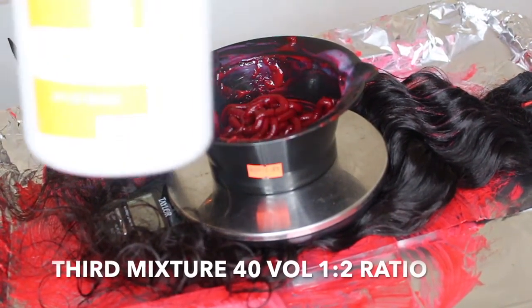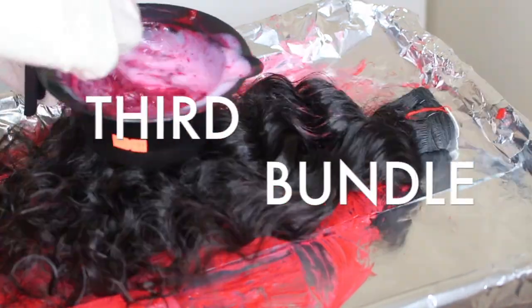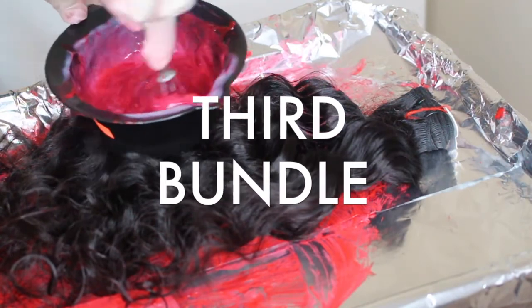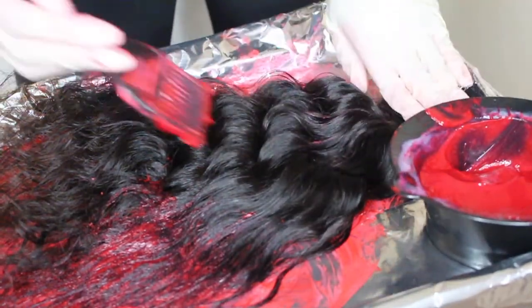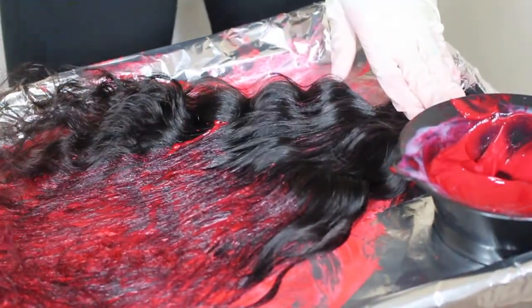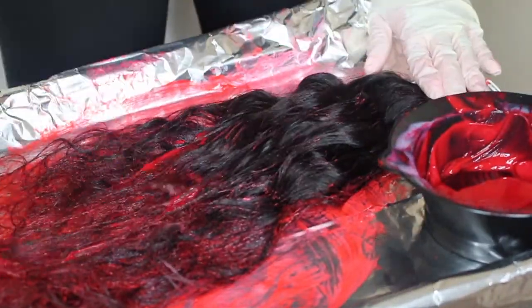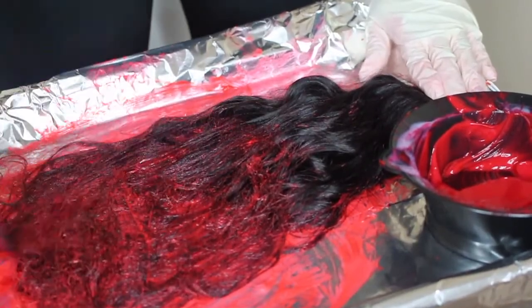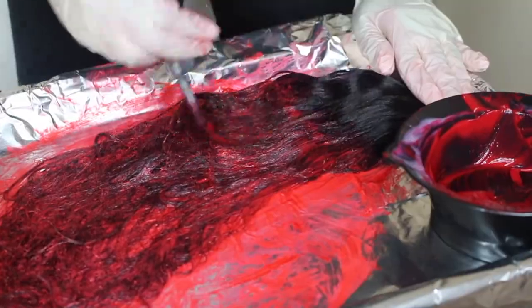And so now we're doing our third bundle. With the third bundle, I'm going to use 40 volume developer. I just want to give it that extra boost. So I'm mixing it with the same ratio, but just with 40 volume developer and applying that to the bundles. But as you see in my intro, the 40 volume didn't really make a big difference when it came to the tone of the color. They still came out really, really fire hot red. So whether it's 30 or 40, it's still going to give you that bright color.